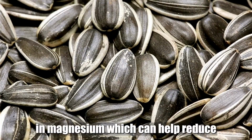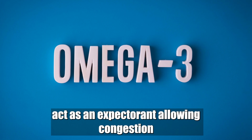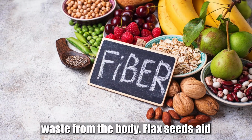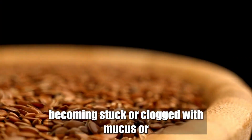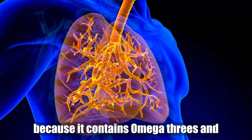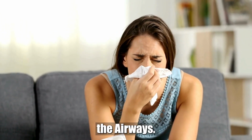Sunflower seeds are high in magnesium, which can help reduce inflammation in the lungs, while pumpkin seeds contain omega-3 fatty acids, which act as an expectorant, allowing congestion to clear. Chia seeds that have a high fiber content aid in the removal of waste from the body. Flax seeds aid digestion by keeping stools soft, allowing them to pass through without becoming stuck or clogged with mucus or phlegm. Hemp seed is another superfood for clearing out the respiratory passages because it contains omega-3s and antioxidants with anti-inflammatory properties that can reduce any swelling caused by a buildup of mucus or phlegm in the airways.